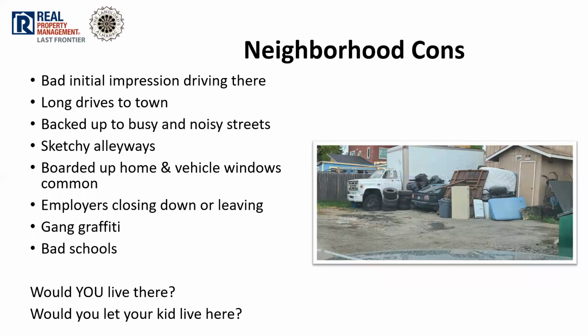Okay, what are we looking for that are signals of sketchy neighborhoods? We've managed some properties that were gorgeous, brand new construction, so well made, and had beautiful views. But if you have to drive through some sketchy industrial park, trailer homes, all that kind of stuff, guess who else does too? The potential tenants you're going to be trying to convince to live there. So think about that. If it's like driving through the back streets of Fallujah to get to your gorgeous rental property, think about that.